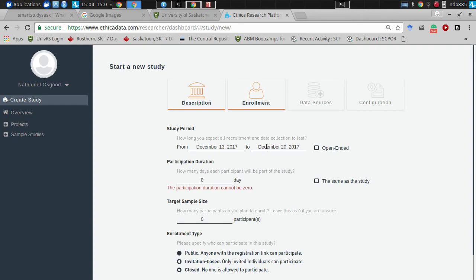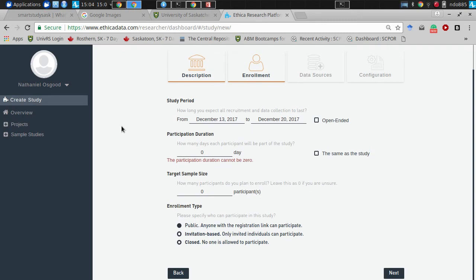Then it allows me to specify some basic information about the study design. The first question is, how long is this study going to run, and from what point to what point? By default, it's a week beginning today. I can say it's an open-ended study where it will simply start today and go as long as needed. Either one is an option. I'll set it to just go for a week here.